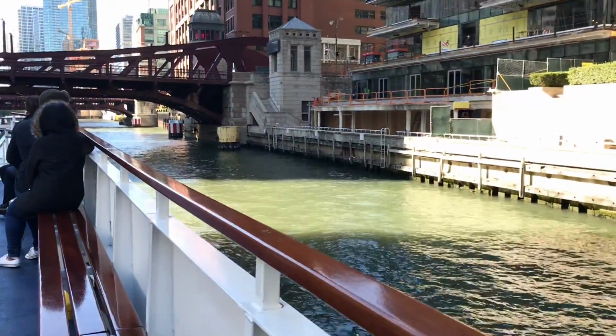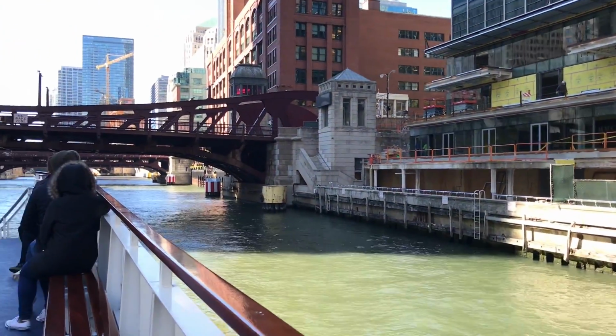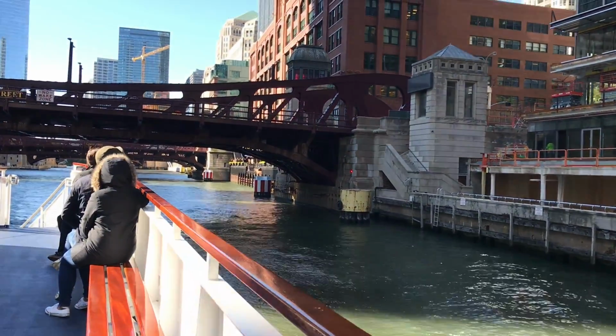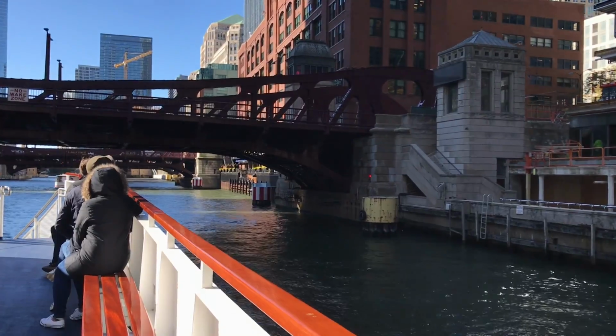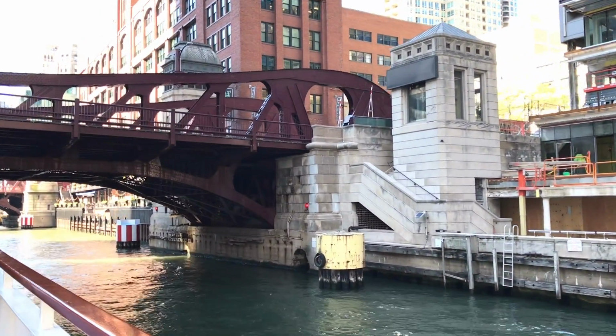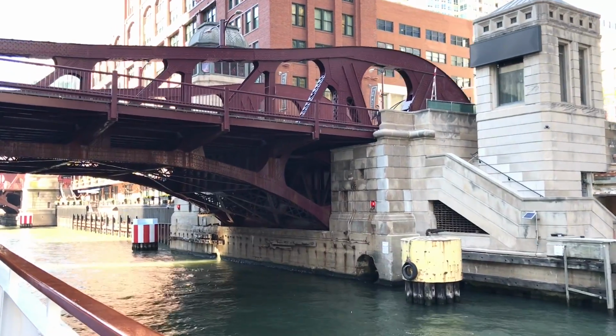Inside these banks, where you cannot see it, there's a counterweight of 2,000 tons or more. They use a little electric motor to begin to move that counterweight, and then it's very much like a teeter-totter. The counterweight will go down, the bridge will open up, and they can open up these bridges in less than 30 seconds.